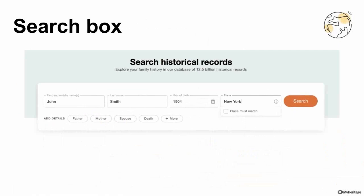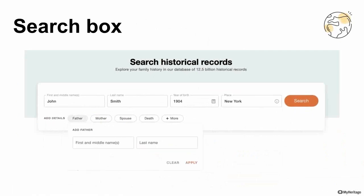Now I want to focus on the second row, on the add details. And you can see how much information you can have and add and see in this row. So the add details are actually additional filters. You can click on each filter. Right now you can see that we have father, mother, spouse, death, and more. This is the general search.